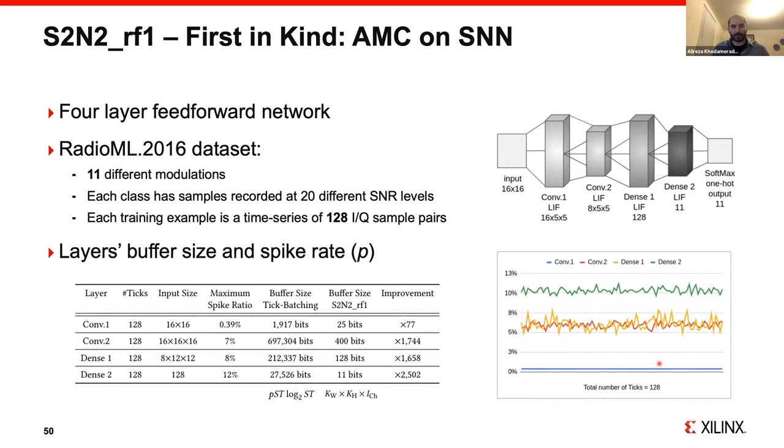Here, we compare the input buffer size for each layer with tick batching. Each column is calculated by the corresponding equation below it. And on the right-hand side, you can see the spike ratios during inference. Without tick batching, input buffer size can be significantly reduced.